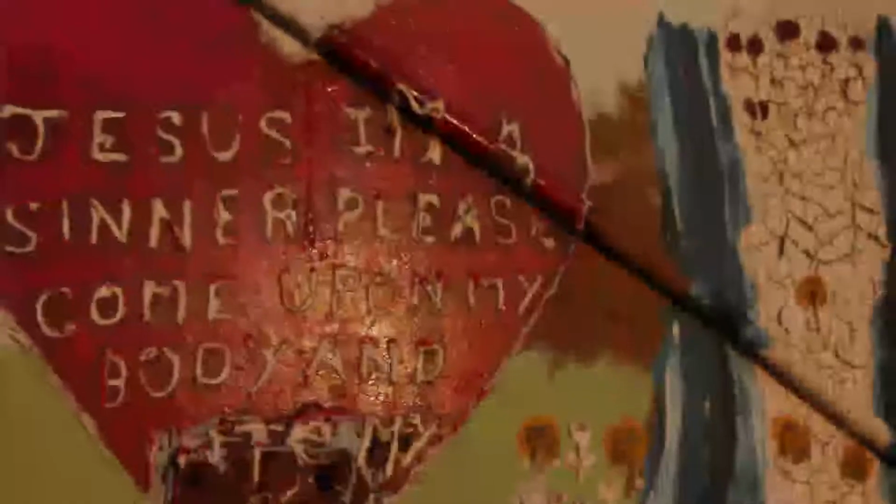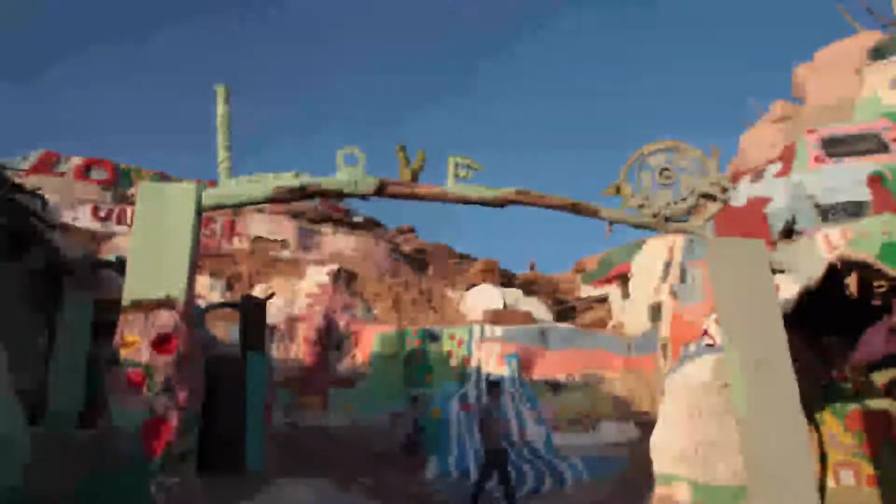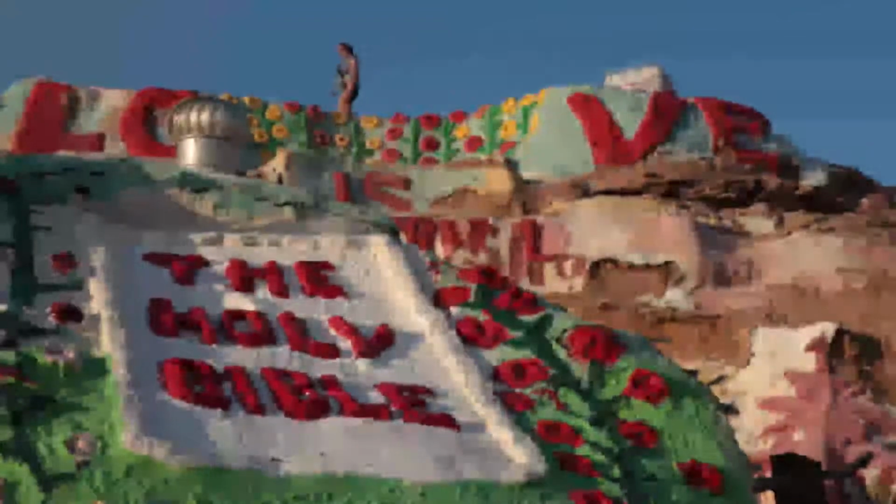The idea of looking for Leonard, or what draws us to Salvation Mountain, for me is part of this whole other bigger question of what draws us to art, period, and why do we visit certain art spaces multiple times. I was saying, I've been to the National Gallery and I tend to go to the same room every single time. Why? I don't know why that room.